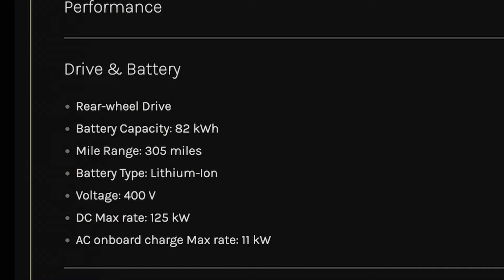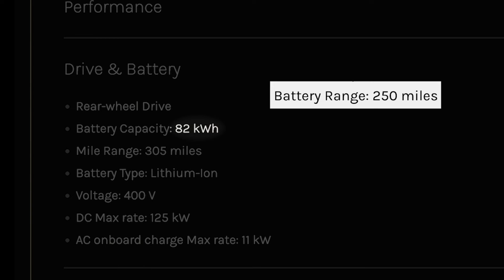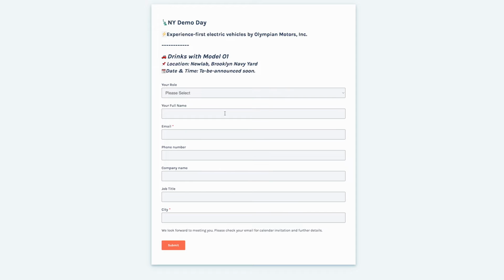And then there's the battery, 82 kilowatt hours, which is good for, well, either 250 miles or 305 miles. Look, oddly enough, again, they're sort of saying both on the website. So if you're in New York, San Francisco, Santa Monica, or Miami though, you'll be able to sign up for a test drive, which I am totally gonna do.